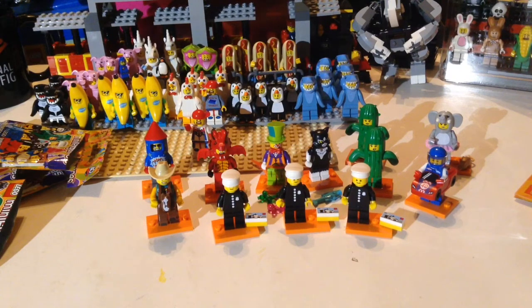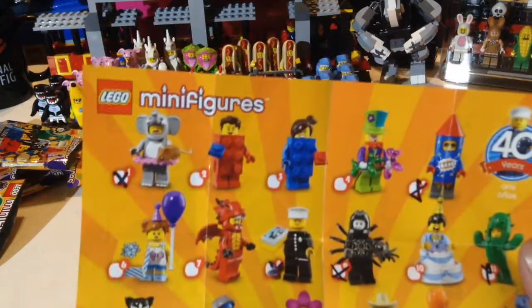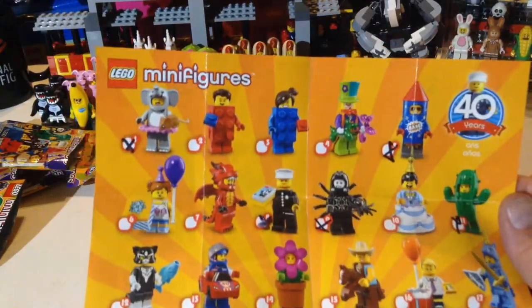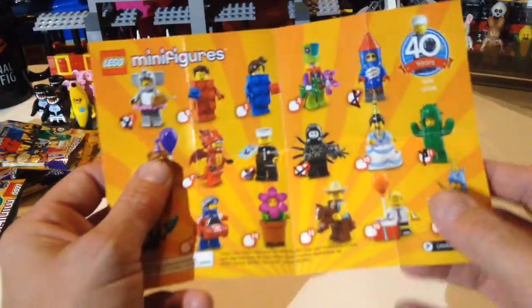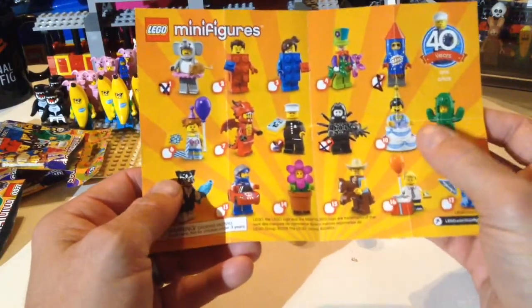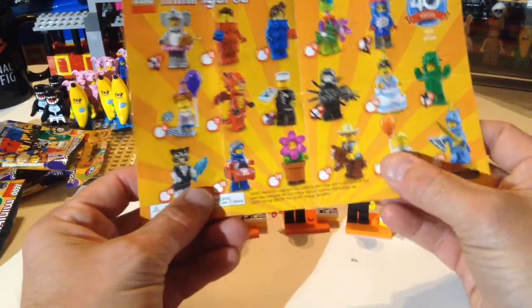All right, guys, so that's it for this one. Which ones do you like? You know what? I kind of wanted those 2x3 bricks. I don't know why. I'll probably pick them up, but I don't really care for the birthday girl or the birthday boy, or the birthday cake guy or the flower pot girl.